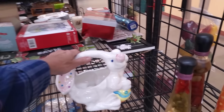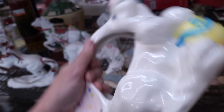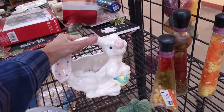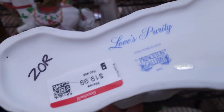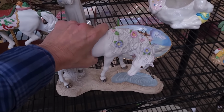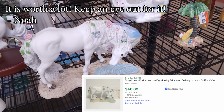Oh man, do you see that really adorable bunny? I don't think it's anything very high quality or really worth me picking up for resale, but he is awful cute. He was actually better looking from afar than close up, so that makes me feel a little better. And unicorn, Lovely Purity, Princeton Gallery. Ooh, they want $20. Is it worth $20? I don't know, that one, and we'll have to look up and flash it up here on the screen when we get home.